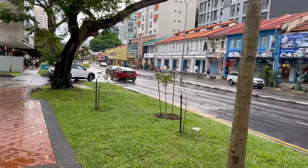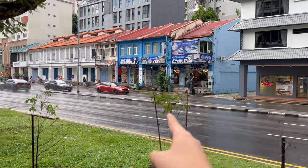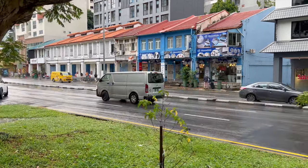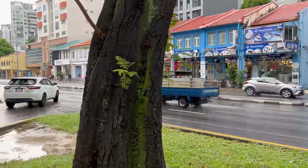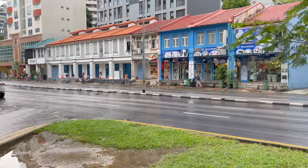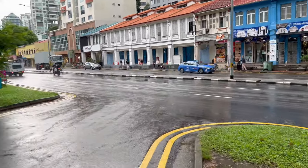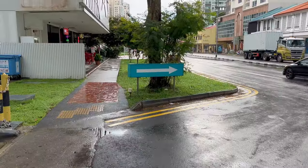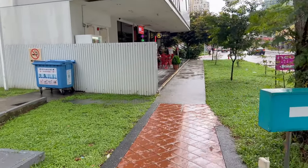Most people of the older generation, myself included, remember Balestier as a place where you come and get your lights, your fans, then your toilet fittings. I didn't really think of Balestier as a place where you would come to eat.